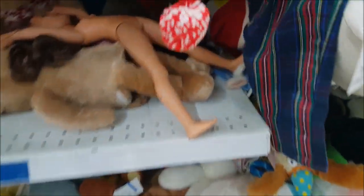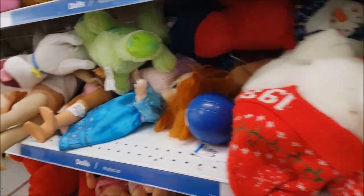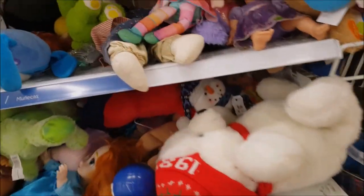In the meantime, I'm going to go look at some dolls. I see a big girl here. Okay, she is Babysitters Club, and her price got ripped off. I don't know what it is, so I will put her in the cart. Oh my god, so many dolls here today. Check it out, guys. Check it out.